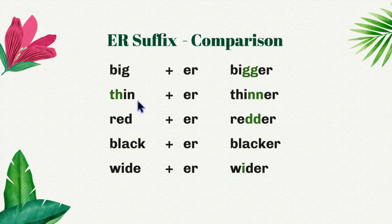Here we have thin with the unvoiced sound of th, and thinner. Notice that we double the N before we add the suffix. Red, redder. Notice we double the D. In all 3 of these words, we double the last consonant before adding the er because we have a short vowel sound. I, and eh.